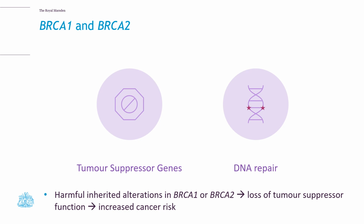So this brings us on to BRCA1 and BRCA2, and you might have heard of them referred to as tumor suppressor genes, and they sort of do what the name on the tin suggests. They suppress the development of cancers, and the way that they do that is by repairing damage to the cell DNA. So they're also sometimes known as DNA repair genes. And if we inherit a spelling mistake in one copy of either BRCA1 or BRCA2, that function in terms of suppressing cancer development is lost, and that can lead to an increase in the risk of certain types of cancers.